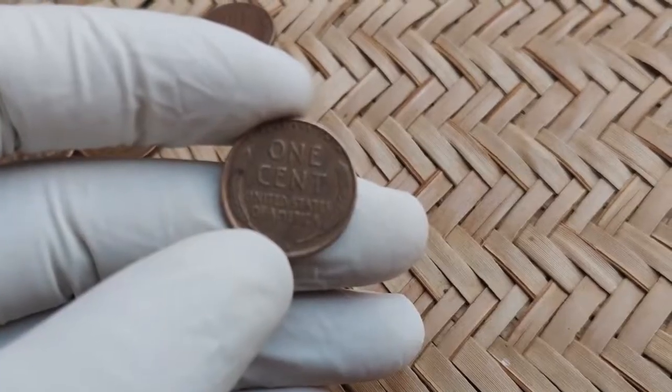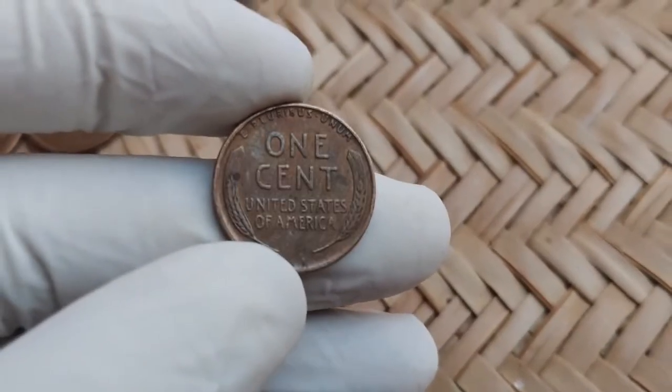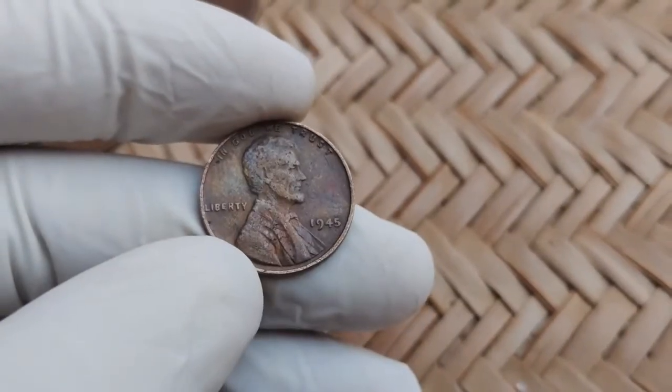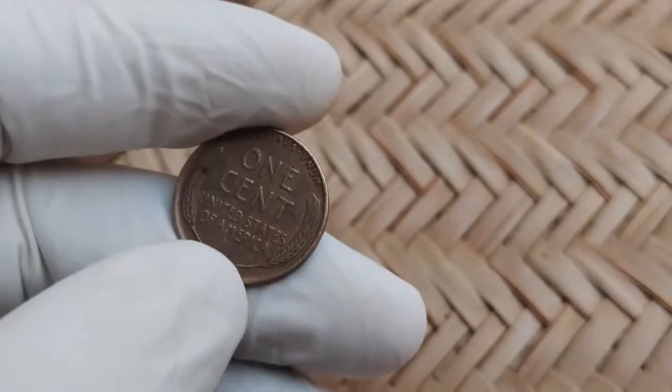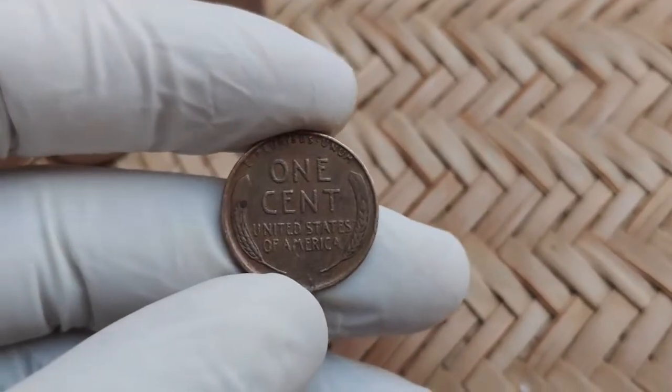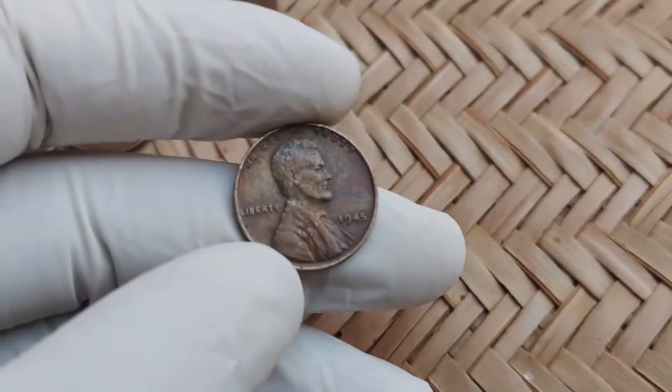From your pocket to the world of numismatics, the journey of the 1945 wheat penny is a shining example of how history, rarity, and a little bit of luck can turn a humble 1-cent coin into a life-changing discovery. Who knows, maybe right now, tucked away in an old jar or hidden in your collection, you've got a penny that could be worth a fortune.